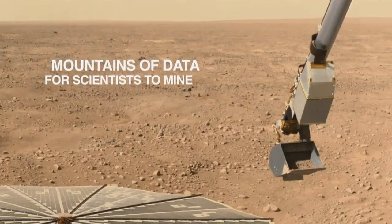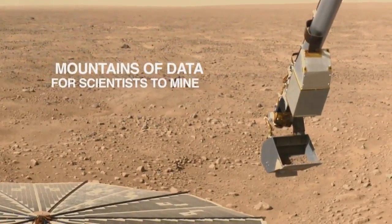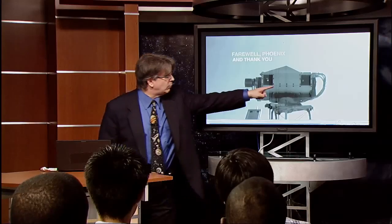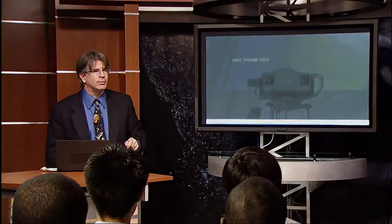So the winter sun set, it got cold, the solar panels got no light, the batteries died, and the mission essentially froze. But we generated 100 gigabytes of data in a 150-day mission for the price of a small blockbuster movie. There's the Wall-E-like camera eyes saying goodbye to you from Mars.